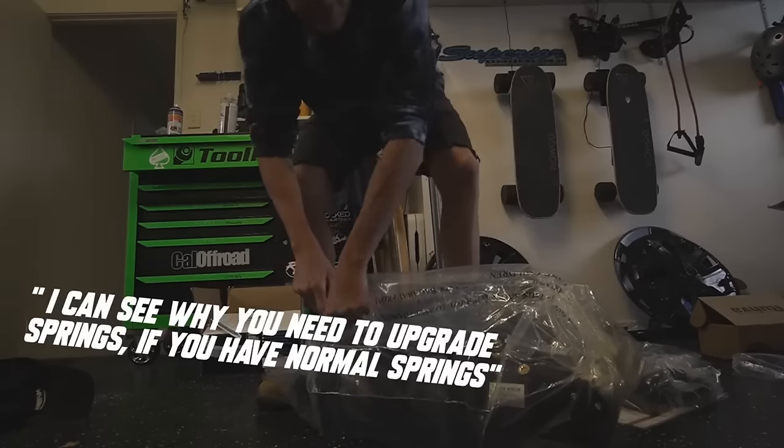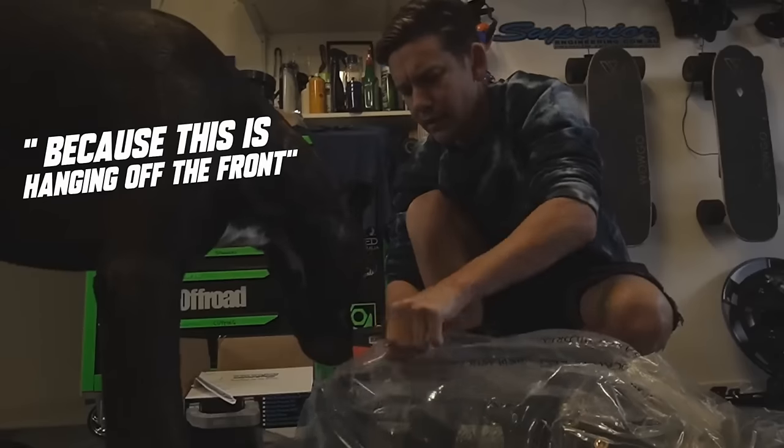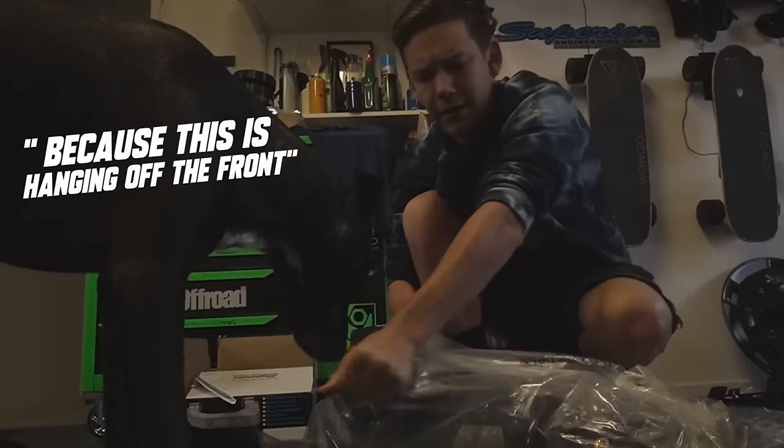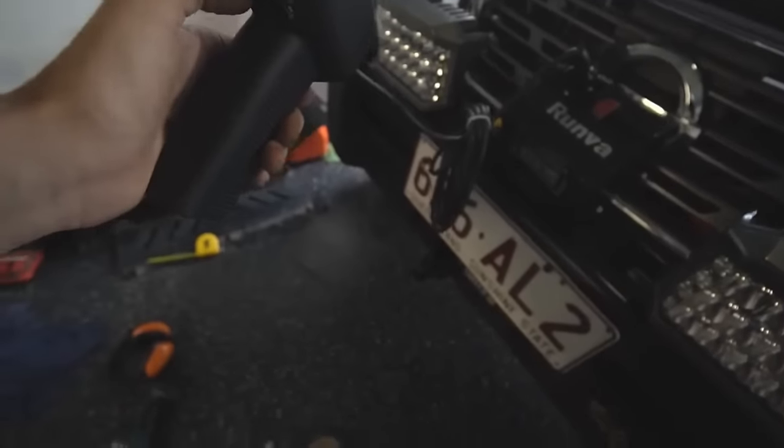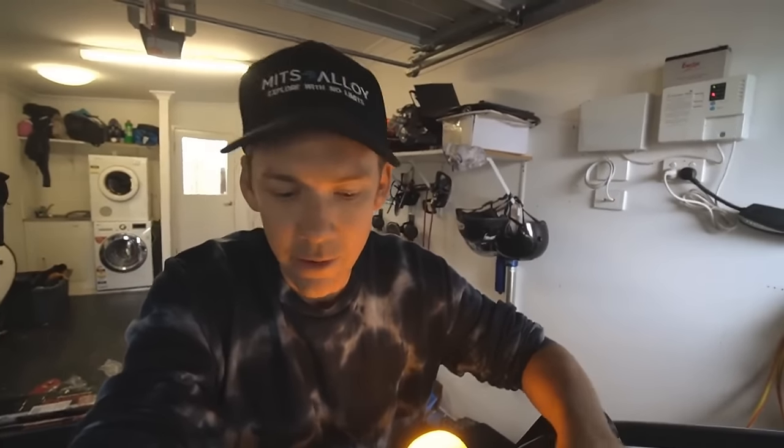That is quite heavy. I can see why you need to upgrade your springs once you have normal springs in the front. Just take it off the front. That is that. Are you guys proud of me? I did this on my own. I mean, Jamin helped me lift it in.